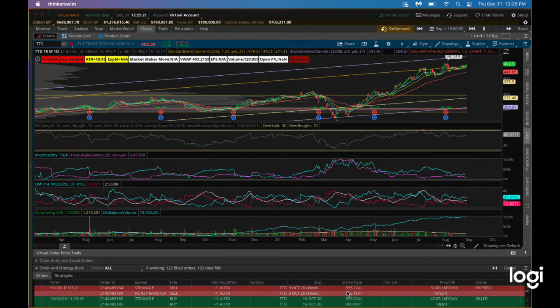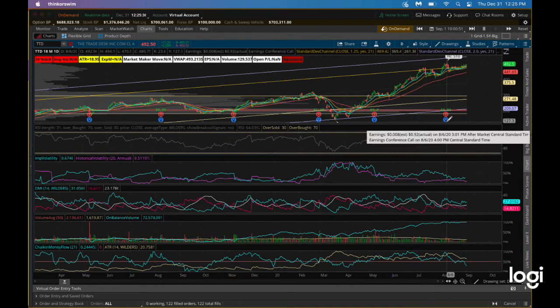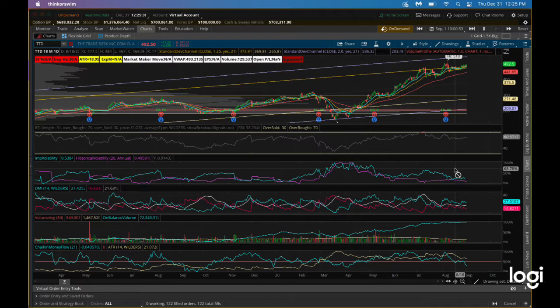One of my favorite stocks is Trade Desk, and Trade Desk is a digital advertising play. We are on September 1st, 2020, and as you can see here, we are done with the earnings, so that's out of the way. And implied volatility is a little bit on the lower side, which is understood because it's just after the earnings.